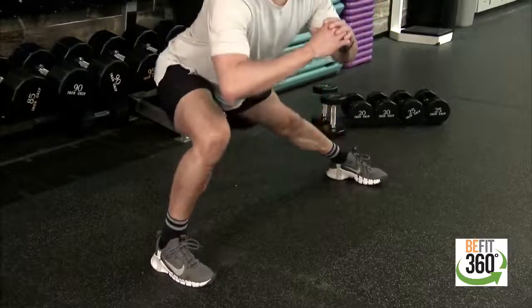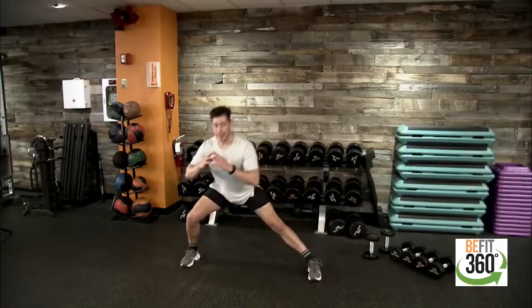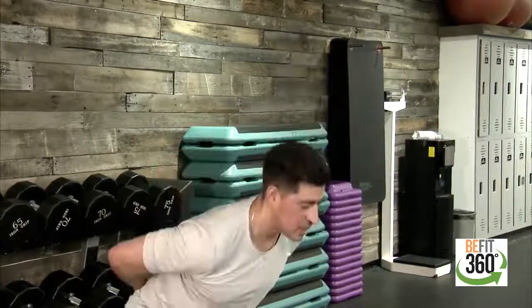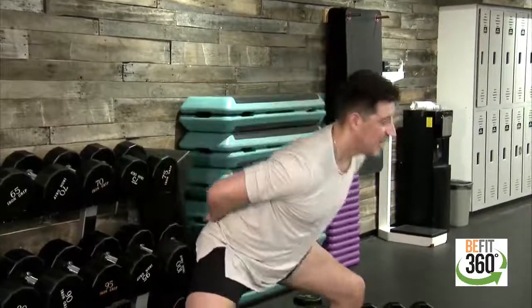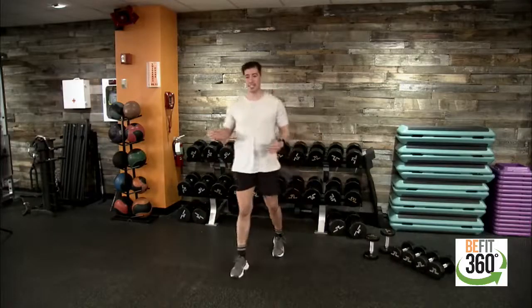Ankles, mobility-wise, just feeling us warming up here, right? Getting our bodies warmed up, getting some blood flow to our lower extremities and to specific muscle groups that we're about to work. Keeping that chest up, you can go a little quicker if you'd like. Last 3, 2, 1.